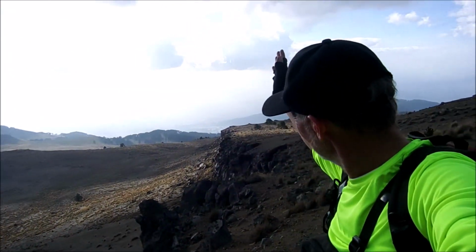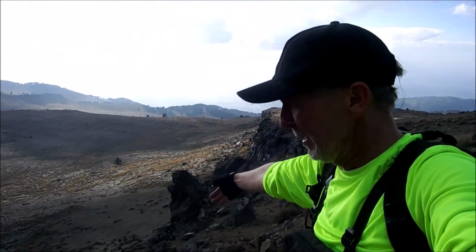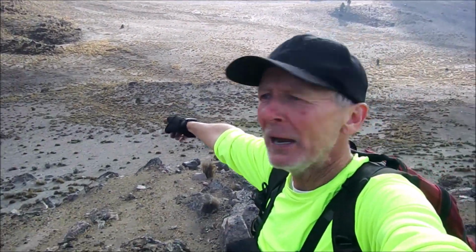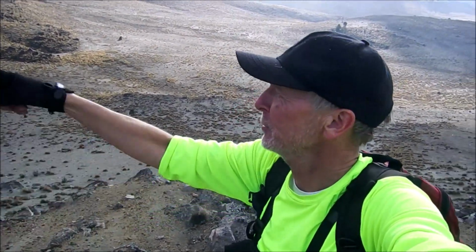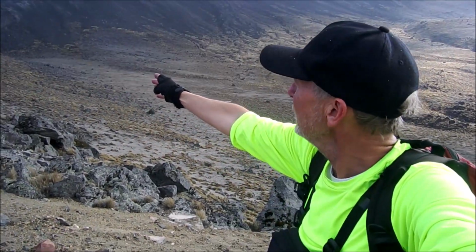Look at the edge of this. This is like a cliff. I mean, not super steep, but nevertheless, it's like a bench, a cliff. And I know I could scramble it. I could be down there and scrambling up here, or from up here scrambling down there. So it's like a barrier.